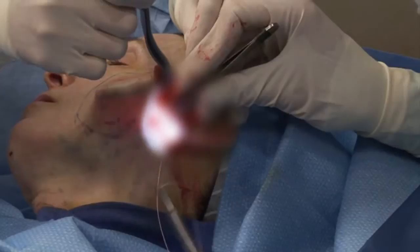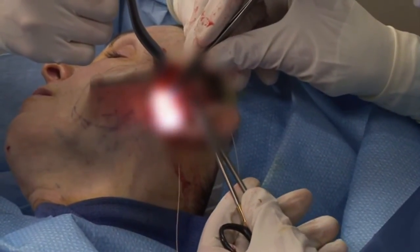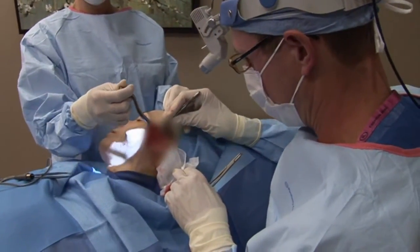This stitch is going to pull up the neck muscle down here. When I go like this, we can see the laxity, and that's going to help to lift up that jowl and the neck muscle.